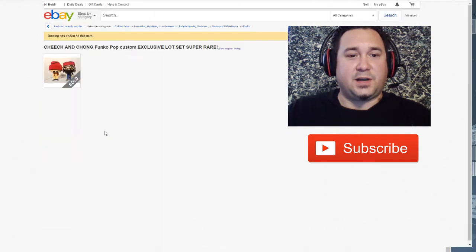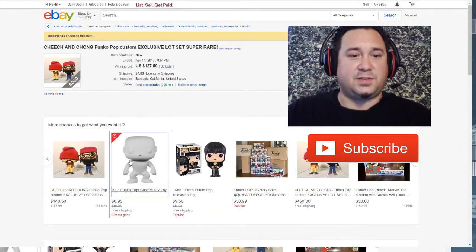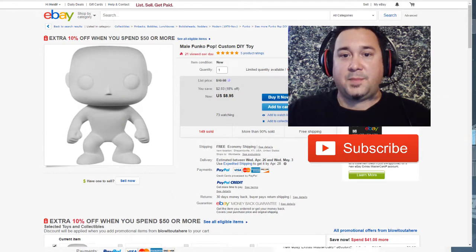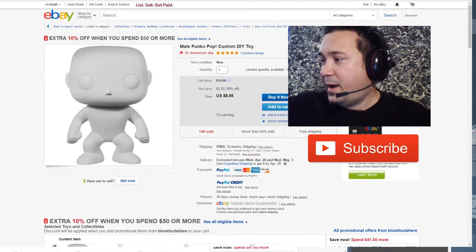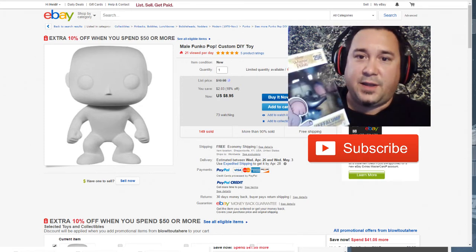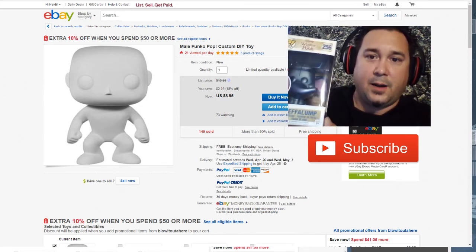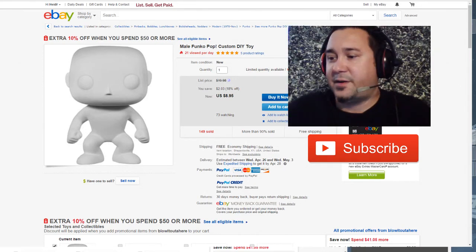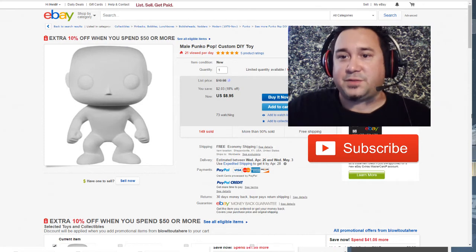Basically customs are just taking another figure. They even sell blank ones. So if you wanted to paint your own and sell them, it's perfectly legal to do that. I have a custom that my wife brought me. I actually did a metallic Heffalump. Heffalump was this kind of purple figure. We'll look at that real quick. So Heffalump was a purple figure.